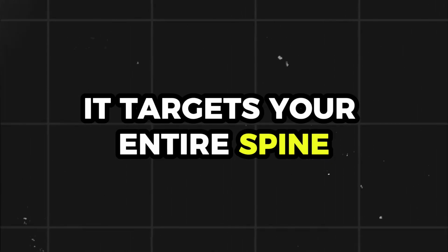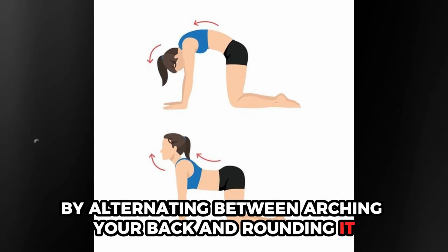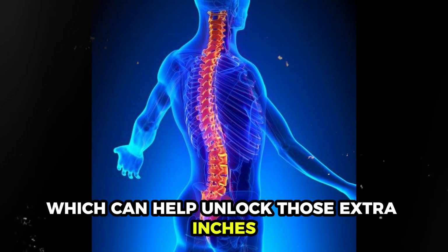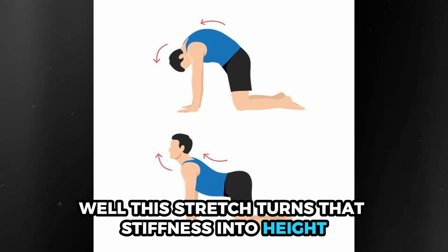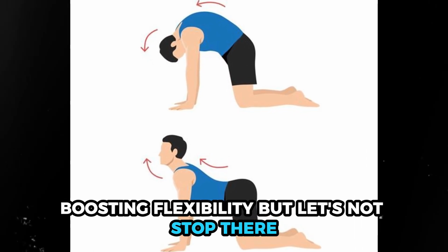It targets your entire spine from the neck down to your lower back. By alternating between arching your back and rounding it, you're creating flexibility and mobility in your spine, which can help unlock those extra inches. Ever feel like your back is stiff as a board? Well, this stretch turns that stiffness into height boosting flexibility.